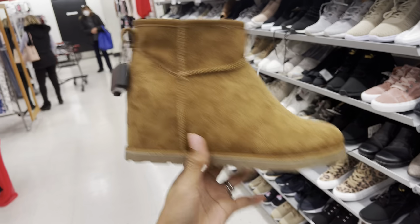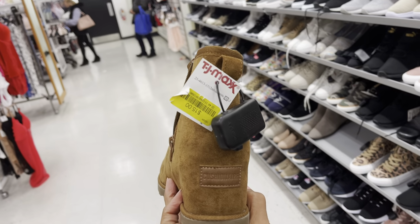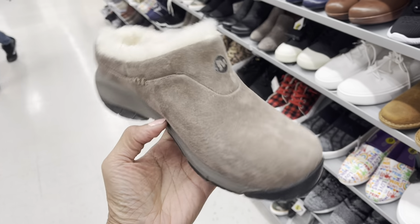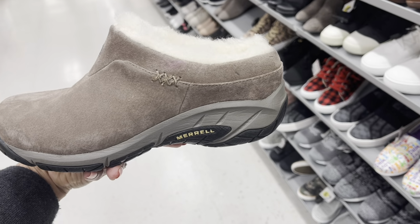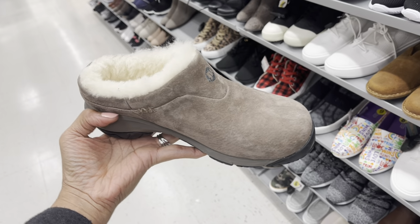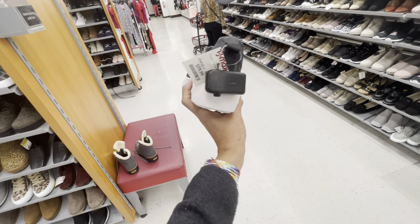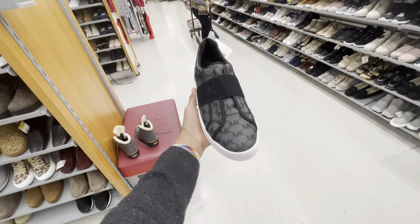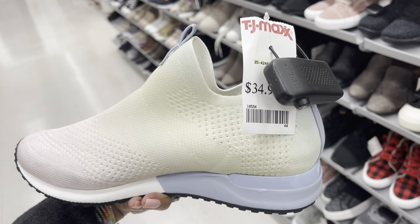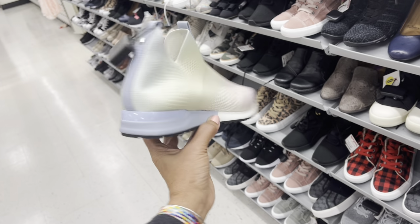This is a nice boots. It's by Cushionaire, wedge heel, and it's on clearance for $15. Oh, this is Merrell. Nice slide. Merrell is a very comfortable shoe. $60. Michael Kors, gray and black. Really cute. $60. This is Urban for $35, and I love the colors. This would be perfect for spring.